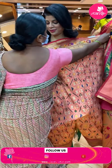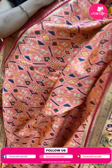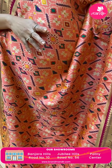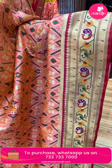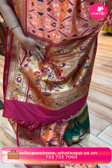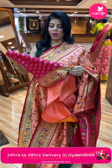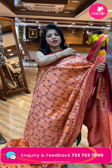Next sari. Peach and red color. So lovely. Patola weave all over the body, patola design, like diamonds, crisscross lines, florals, multicolor meena, and this is the border with double munias and geometric style florals and vines along with the beautiful peacocks and parrots, temples. Pallu, contrast rich kadi pallu with flower vases, peacocks and parrots. It looks a little like Pythani style, and the blouse is contrast with buttas and border. Too lovely.